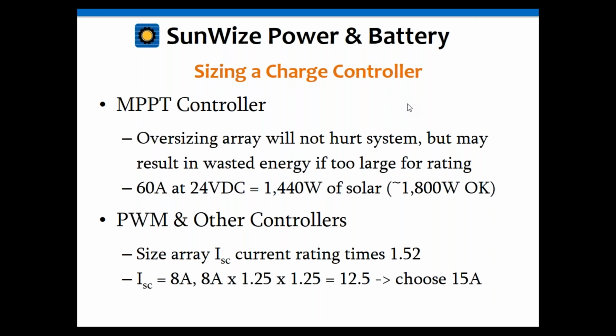But in addition to that, you also want to add in some safety factors. NEC recommends that you add in 125% for cloud enhancement, from what they call edge of cloud effect, and then another 125% just for safety factors. Normally, that's the safety margin that they usually require you have on most electrical devices. So they tell you to have that, and then add an additional 125% for cloud enhancement and things like that.